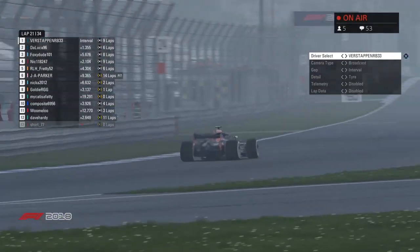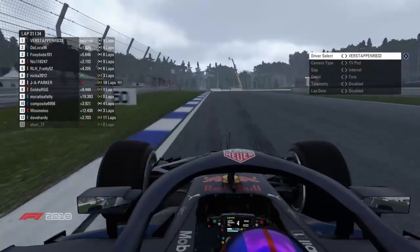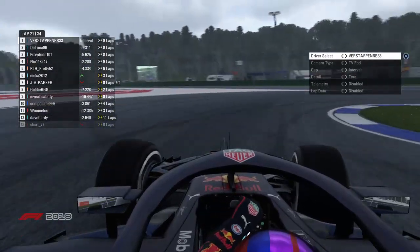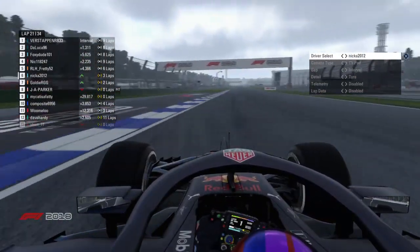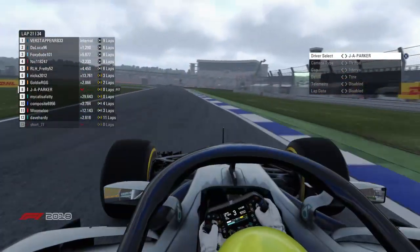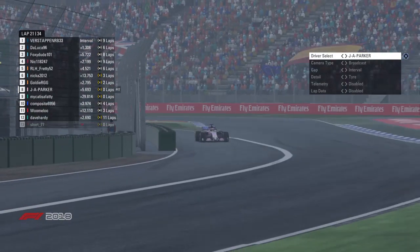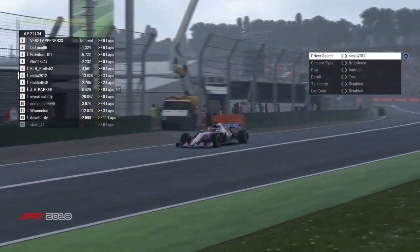Parker is now in the pits. So that's another place for Nicker. Yep, Parker now down into P8. Where will he come out of the pits? So he's had a stop in that Force India, and he will come out easily in P8. So Nicker now in P6.